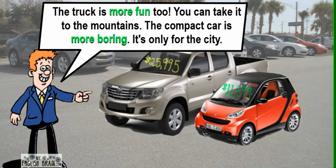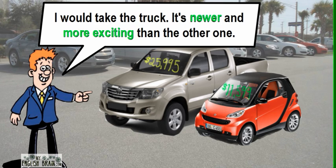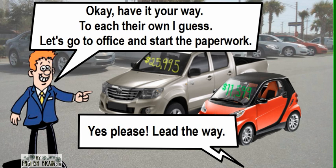You can take it to the mountains. The compact car is more boring. It's only for the city. I can't go to the mountains. They make my allergies worse. I would take the truck. It's newer and more exciting than the other one. I don't care if the compact car is older. I like it more because it's smaller and cheaper. Okay, have it your way. To each their own, I guess. Let's go to the office and start the paperwork. Yes, please. Lead the way.